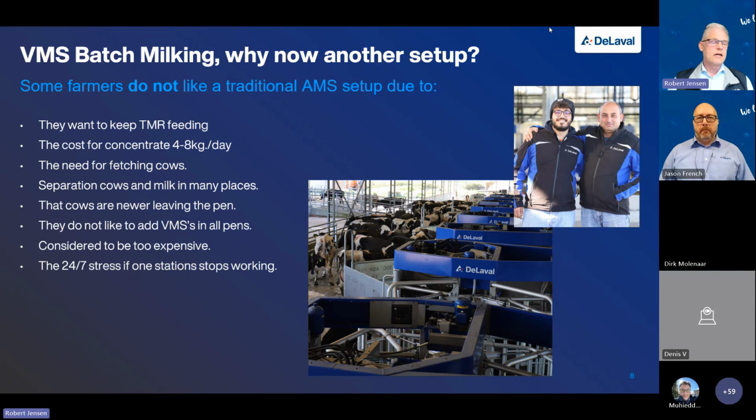Moreover, in free cow traffic than in guided, but it is there. Separation of cows. If you have a traditional VMS setup, you have a lot of different places, especially if you go big. A lot of different separation areas, a lot of different cow groups with separation in each group, maybe. And then some farmers say, well, in a robotic setup, the cows never leave the pen. It's a nightmare to do the bedding, get them out of there, and do the sprinkle of the bedding material as well.